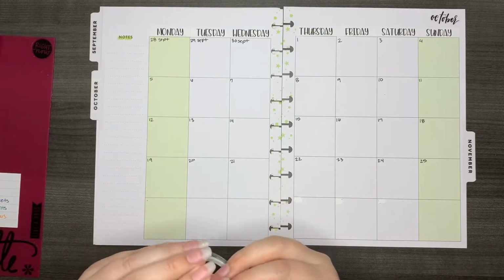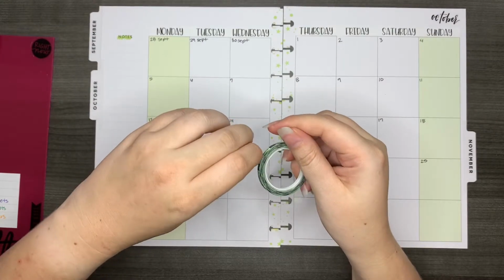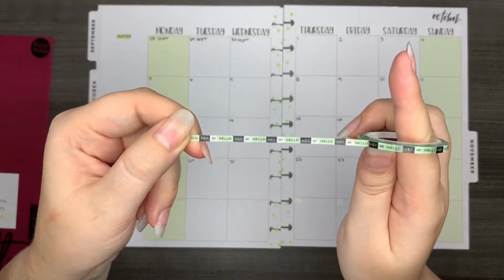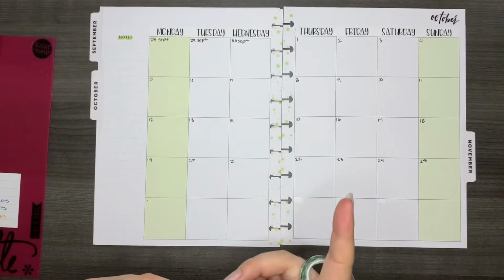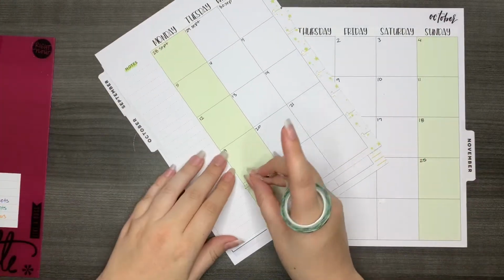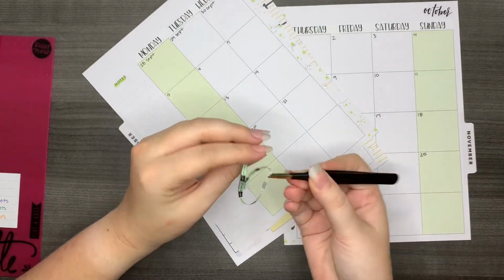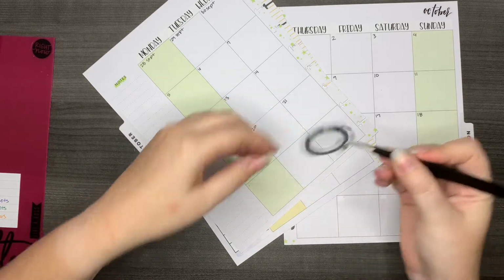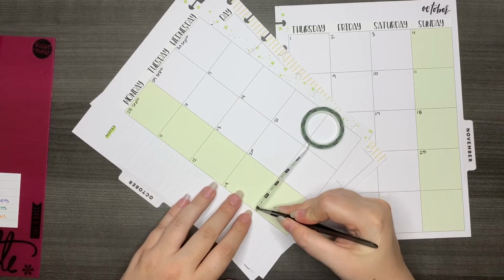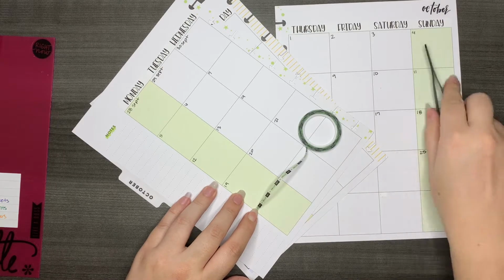So what I'll do is take this washi. This is a Happy Planner washi, and I don't use it. It just says, I don't know if you can see that, like, hey, hello, hi. I don't use it for anything. It kind of just sits there in my washi storage thing. So this is what I'll use it for, just for sectioning things off that I don't need or want.